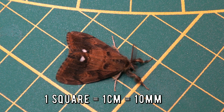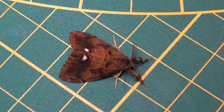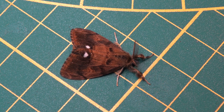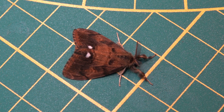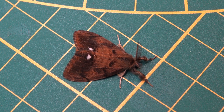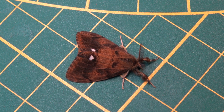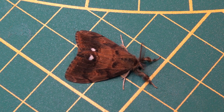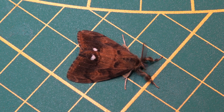Please keep in mind the official wingspan measurement of a moth should be in a spread position with its wings at a 90 degree angle, from wingtip to wingtip across the four wings. So what you're looking at right now does not count as an official wingspan measurement. But as you can see, the total length of the forewing covers more than 1 centimeter square, I suppose. So if you would spread it, its wingspan would be around 2 centimeters or maybe a little bit less than that. Maybe like 18 millimeters.